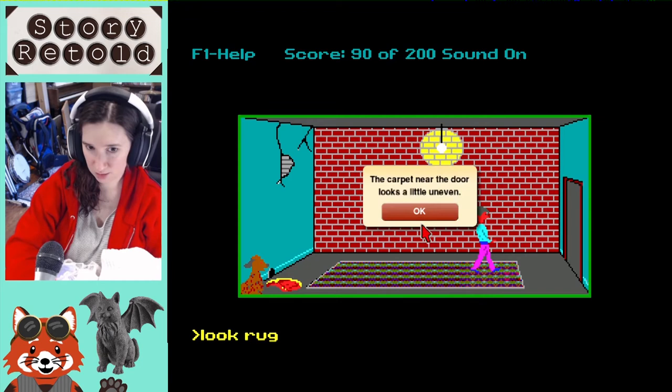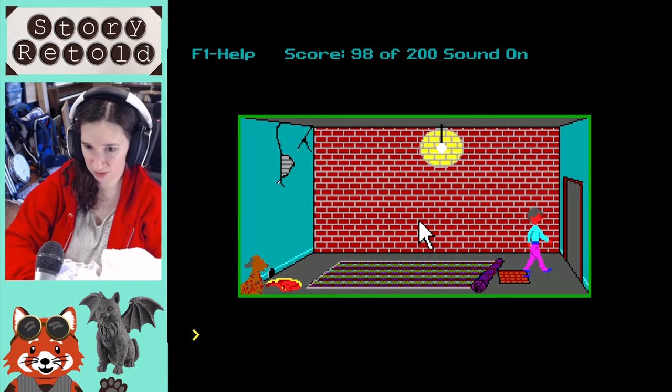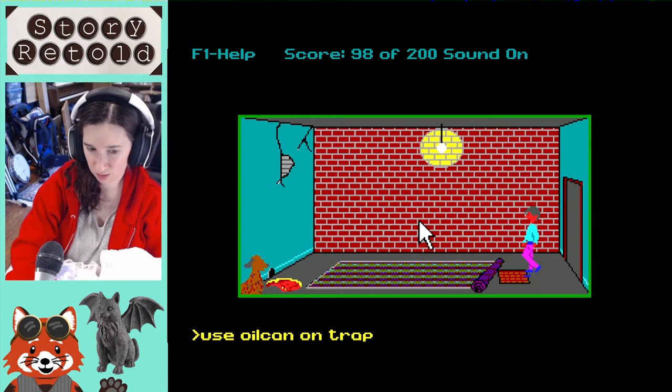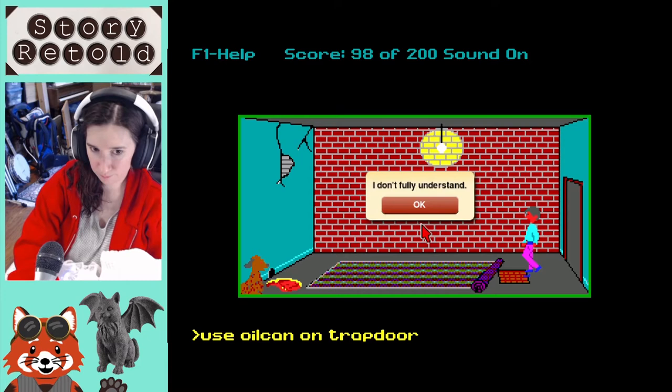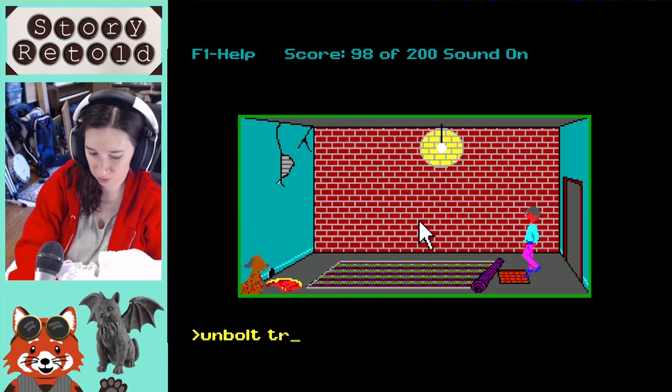Look, rug. Lift rug. Open trap door. I'm not close enough, what? Open trap door. Use oil can on trap door. Seriously? Use oil can. Remember I had a typo. Trap door. Look, trap door. Open. Unbolt. Gotta specify trap door. Trap door. Please say undo bolt. Okay, fine.